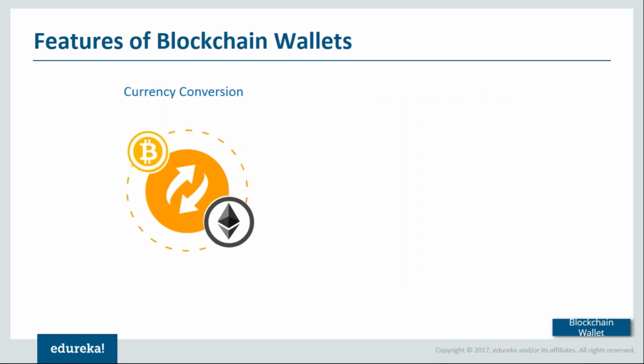Now, one major factor with respect to the blockchain wallet is that it lets you convert your bitcoins into different cryptocurrencies, and you can also sell your bitcoins into any currency that you want. Now, as for today's session, I'll be showing you how we can buy bitcoins using Indian rupees. Then I'll also show you how we can convert bitcoins to Ethereum on the blockchain info wallet.